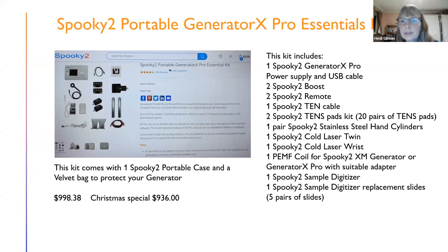Now the PEMF coil, once again, uses PEMF energy, pulsed electromagnetic frequency energy, and you can use a program and then deliver it to your body with PEMF. Like let's say muscle healing, and then you deliver it to your body through the PEMF coil. Similar to what you would do with a laser. It's just a different type of healing energy. And see, 1 PEMF coil for Spooky2 XM generator or Generator X Pro with a suitable adapter.